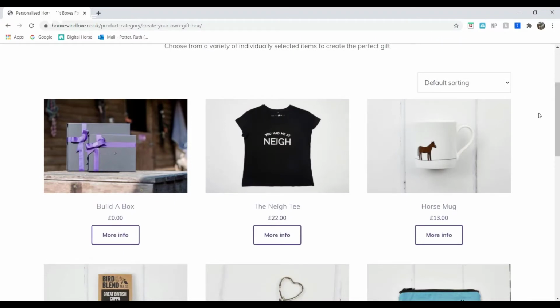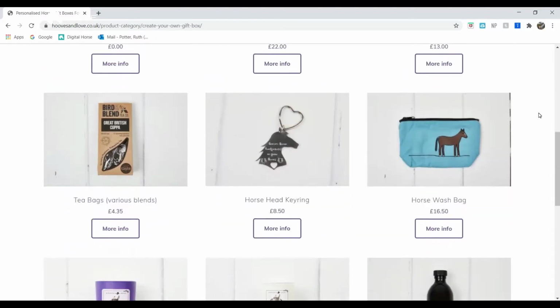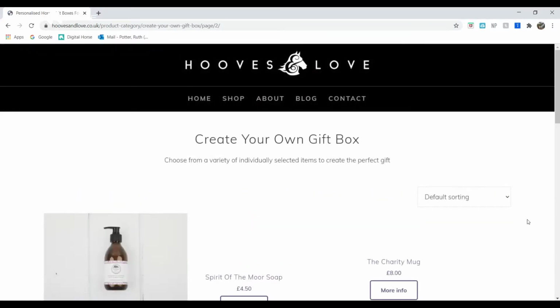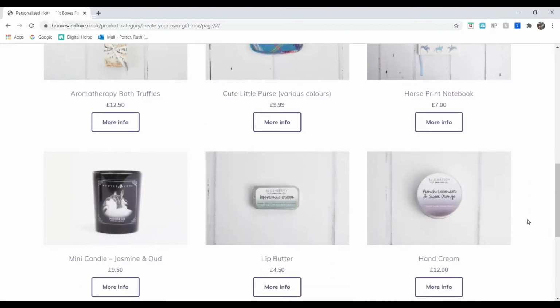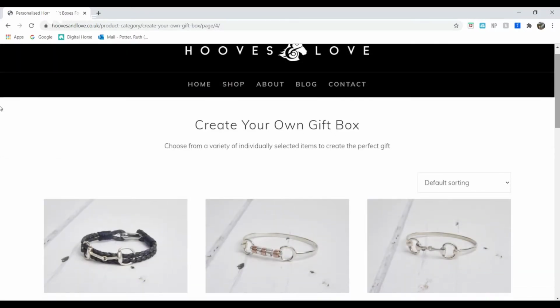So you get a box which is obviously stated as being free, and then you add different items into your basket which will then become your box. So then you've got the complete option of different prices and items to suit the person you're giving the gift to. It starts with mugs and ends with candles or brushes or jewellery, all sorts. I think the possibilities are endless with this.